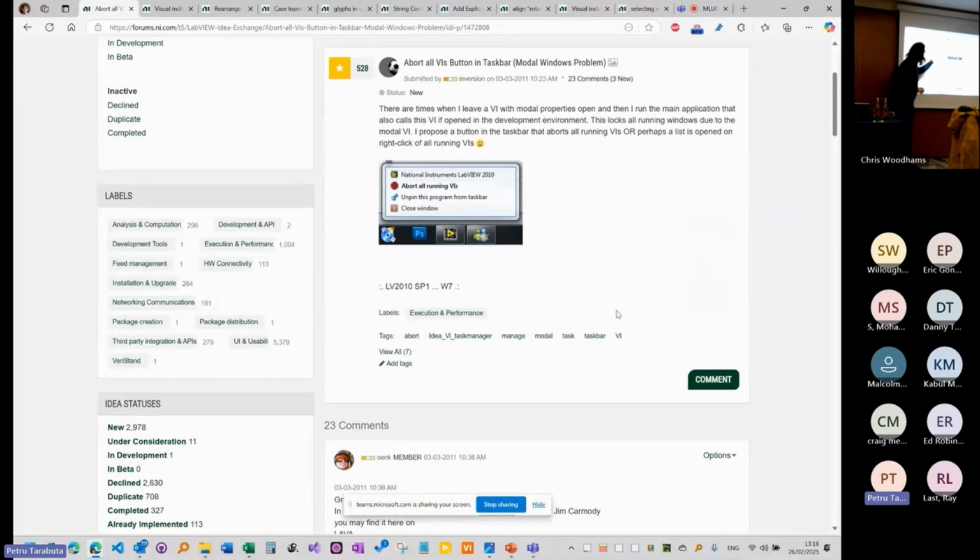Notice it was posted in 2011. I know the text is very small, but it's March 2011, so that's almost 14 years ago now. It's something that's so useful to all of us, and it'd be really useful to have this. And I don't think it would take that much to implement something like this.